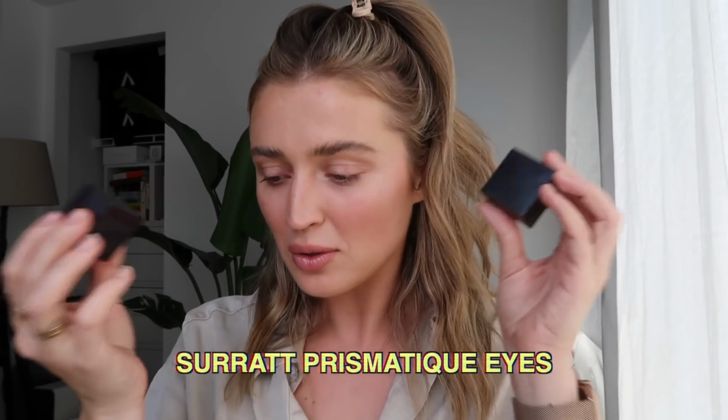Okay, so the last product I wanted to try out, this is basically a Surratt haul here. I bought these prismatic eyes, and these are one of the coolest things I've ever seen. So here's the little box. You twist the lid off and you get the cream product. They're all duos, and then you slide it and you get the shimmer topper on top. How stunning. This one is neutral eyes. This one looks so beautiful, and this one's real eyes, so it's a much more neutral, lighter palette. I think I'm gonna use this one because I don't want anything too crazy, but I thought that was so fun and I needed to try it out.